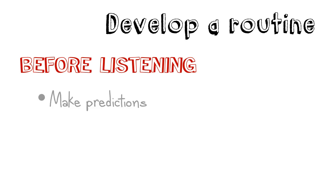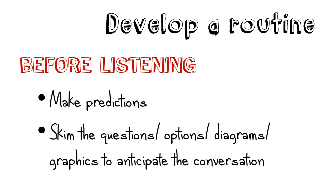Once we know the types of listening skills, it is very crucial for everybody to develop a routine before, during, and after a listening test. Before listening, it is very important to make predictions, okay? Making predictions can be done by skimming the questions or the options or the diagrams or the graphics to anticipate the conversation. So before listening, I can say that this is actually the key to listening.